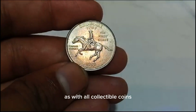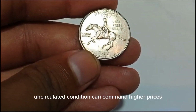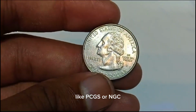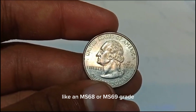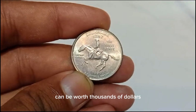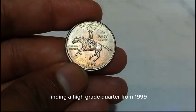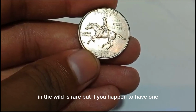As with all collectible coins, condition is key. Coins in pristine, uncirculated condition can command higher prices, especially when graded by a professional service like PCGS or NGC. Quarters in perfect mint state, like an MS-68 or MS-69 grade, can be worth thousands of dollars. Some high-grade Delaware quarters have sold for $10,000 or more at auction. Finding a high-grade quarter from 1999 in the wild is rare, but if you happen to have one, it could be incredibly valuable.